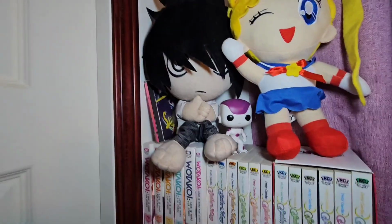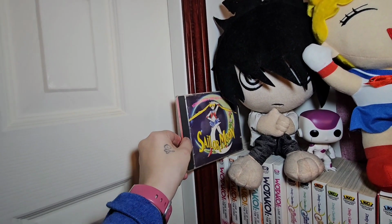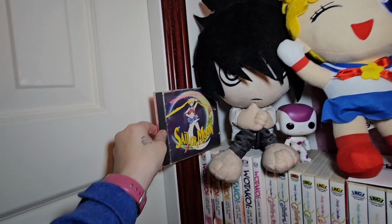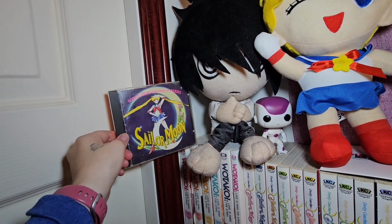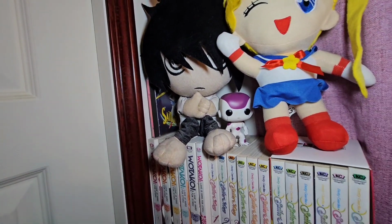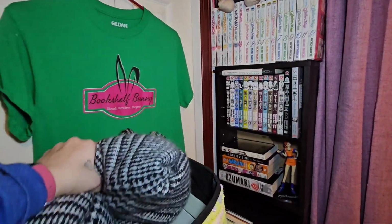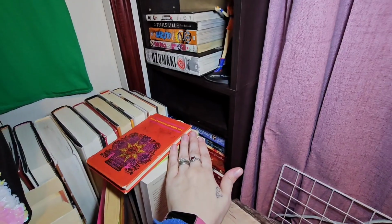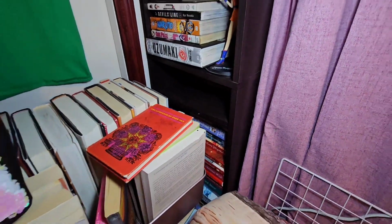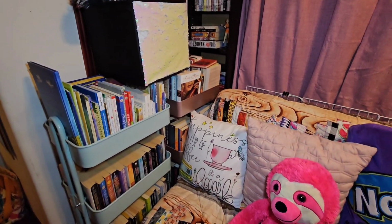And just for fun, because I'm a nerd, I have a CD of Sailor Moon's TV show, the TV show from childhood. Yeah. Everything else over here is little library stuff. Under this, little library books. From here to the floor on this black shelf is little library books. These two carts are all little library books.